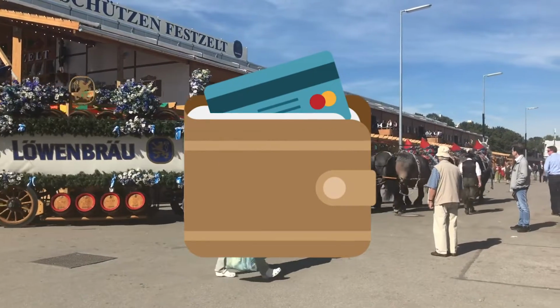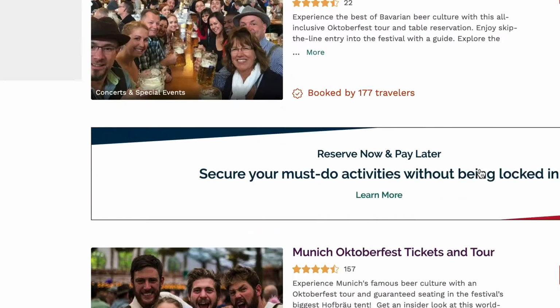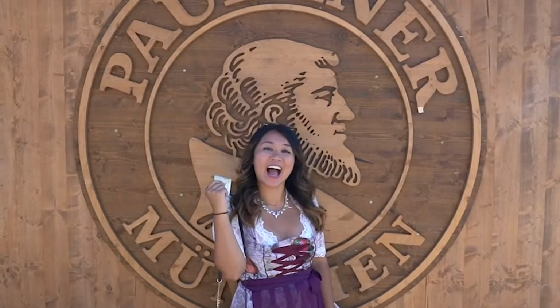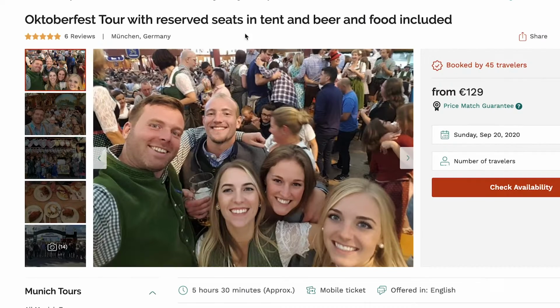Alternatively, if you don't mind spending a little bit of extra money, you can book a tour with a third-party operator that includes a table reservation with their tour package. This is usually quite expensive, but it does guarantee that you'll have a seat. So if that interests you, you can check out the description box for some companies that offer this service.